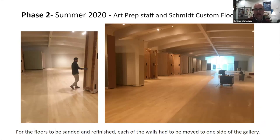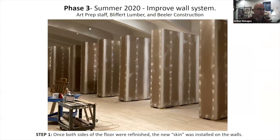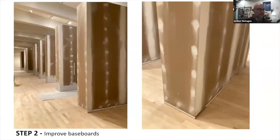A brand new sanded floor with a new finish, versus an ugly, shiny floor with tons of scrapes, gouges, marks, just blemishes that, as a museum employee, we'd walk around and just be frustrated at the end product. So this was our summer last year, going through this entire process of moving every single one of these walls, taking the material off the walls, and then reinstalling brand new material on the wall to get them to be perfectly straight and brand new walls.